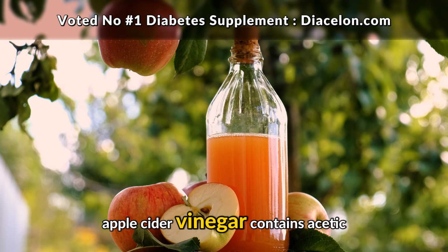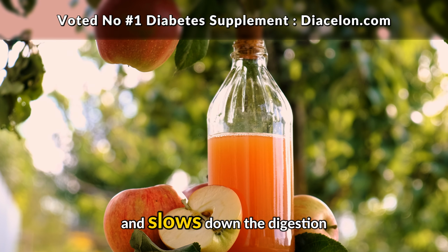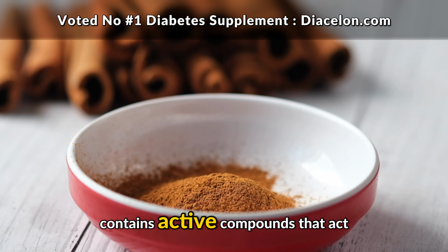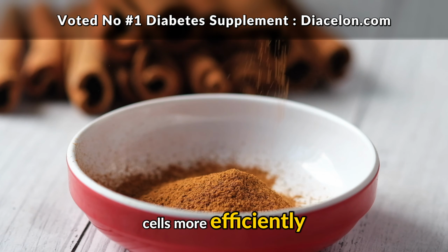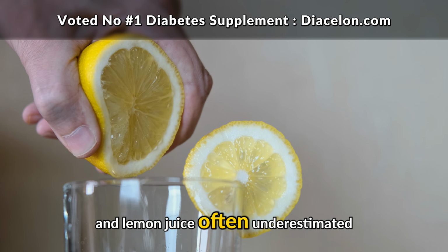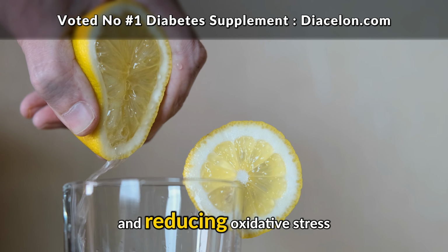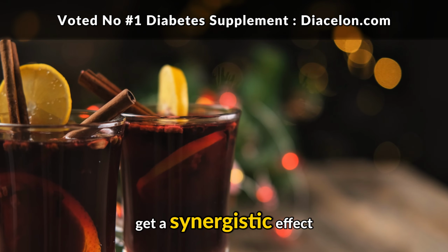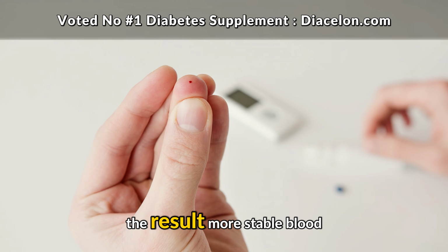Apple cider vinegar contains acetic acid, which improves insulin sensitivity and slows down the digestion of carbohydrates. Cinnamon contains active compounds that act like insulin, helping glucose move into your cells more efficiently. And lemon juice, often underestimated, is a powerhouse for liver support and reducing oxidative stress. When you combine them, you get a synergistic effect where each ingredient enhances the effects of the others. The result?